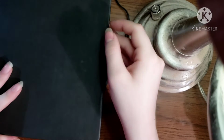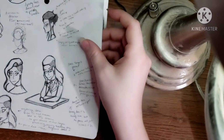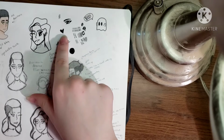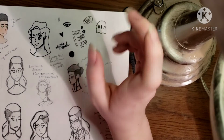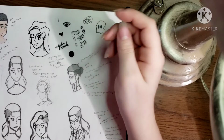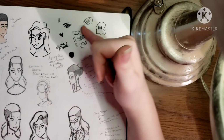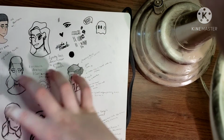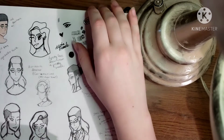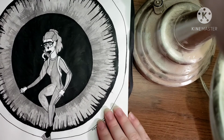Yeah. So, oh, there's the information. Okay, so I had actually used an ink and quill. I didn't grab them, son of a gun. Okay, so they're downstairs. But this was me testing it out, and I made a character down here, so ignore that. I love this. Anywho, on to Inktober. This is how it actually turned out.